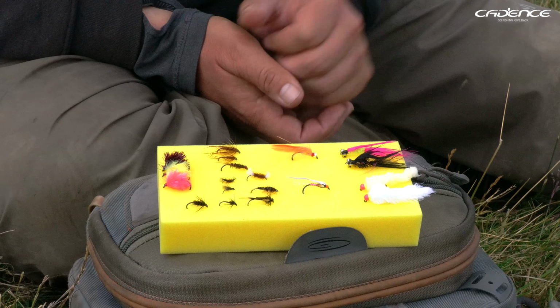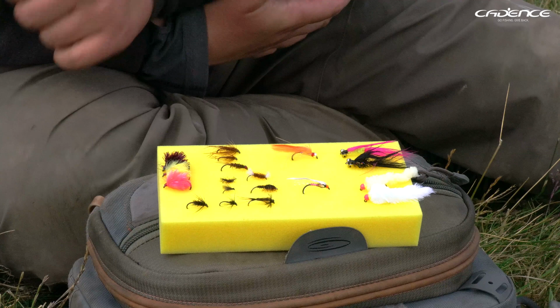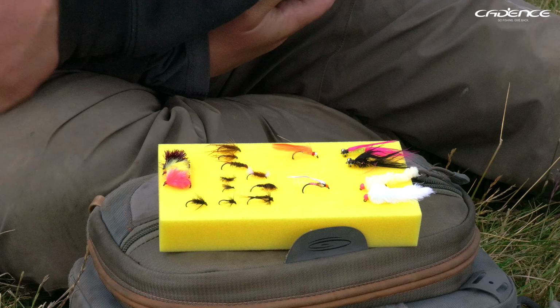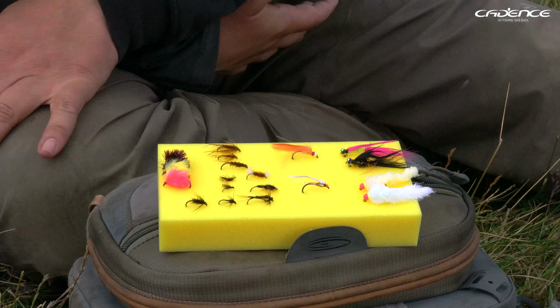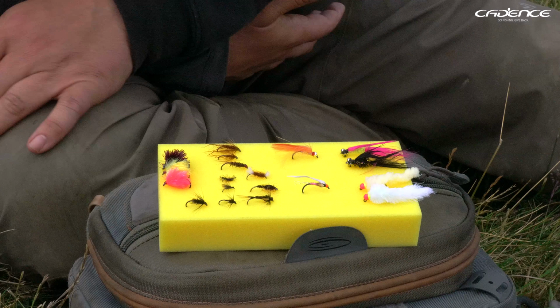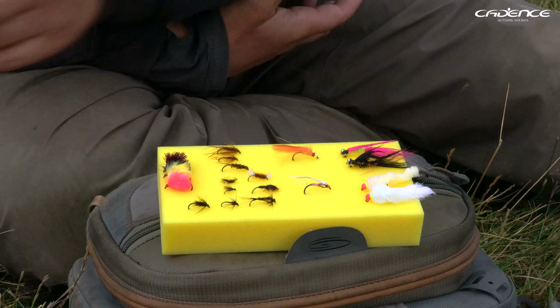And this here is another classic, the cruncher. So this one's a darker cruncher, but you can have all manner of different colors. But once again, the jungle cock cheeks. And then we have a black pheasant tail. I feel more confident here with a black pheasant tail than I do with a brown pheasant tail, but I wouldn't be that bothered if it was a brown or a cove pheasant tail, like the traditional type. But yeah, that can be good, especially if there's buzzers knocking about.